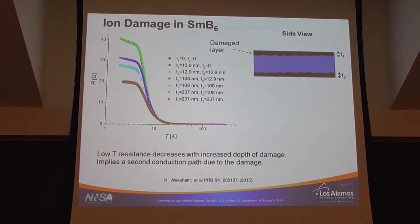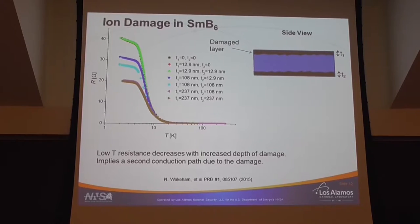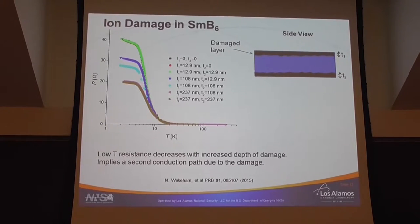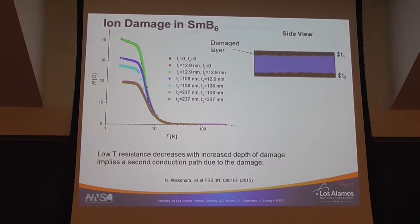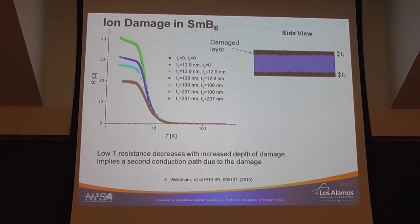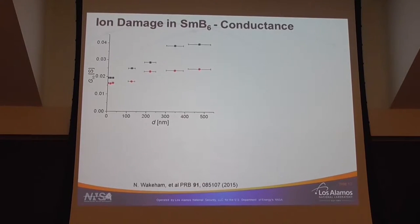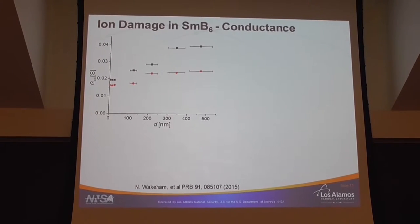Then when we looked at this as a function of how deep the damage went in, by using different energy ions, you could push the damage deeper and deeper into the sample, and the sample just became more and more conducting. So this already tells us that we have two channels of conduction during these ion damage experiments. And here is now plotted the conductance as a function of the depth of damage.